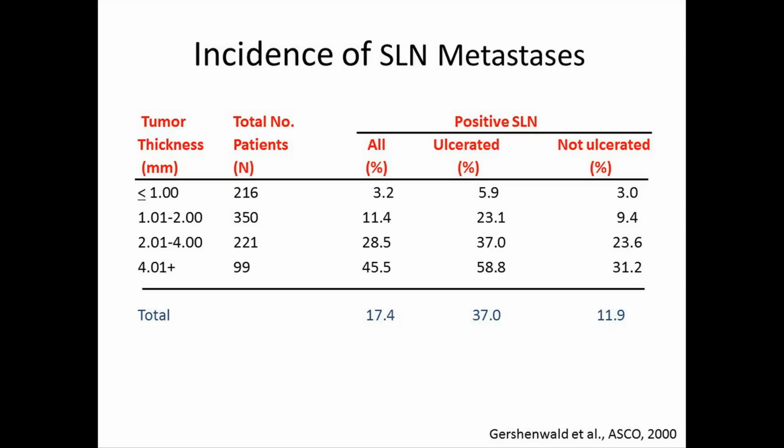Another important feature to recognize is that, for example, for patients with a 1 to 2 millimeter melanoma, the risk of a positive sentinel node in a patient with an ulcerated primary is about 23%, versus a non-ulcerated primary, which is closer to 9 or 10%. And that's essentially the paradigm that we see for any tumor thickness. That is, a patient with an ulcerated primary tumor has an increased risk of a positive sentinel node compared to a patient whose tumor is the same thickness but without evidence of ulceration.